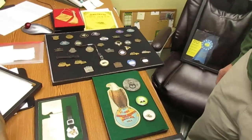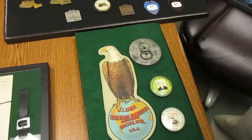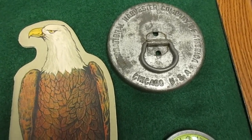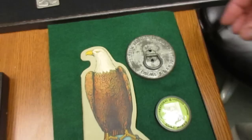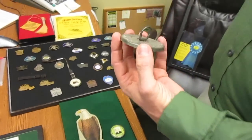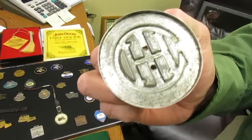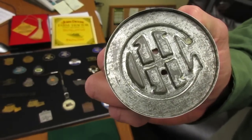Now, this International piece, I'm really intrigued here. You were kind of saying maybe the Holy Grail right here? That is the Holy Grail of International Harvester collectibles. What is it? That is a cookie cutter. Or actually, it's probably a stamp. It came in a little can. You cut the cookie out, and then you stamped the International Harvester logo into the cookie. So when the cookie baked, you had an International Harvester cookie.